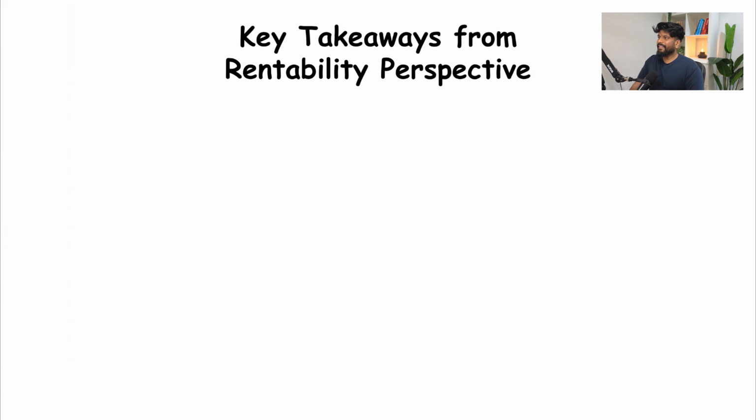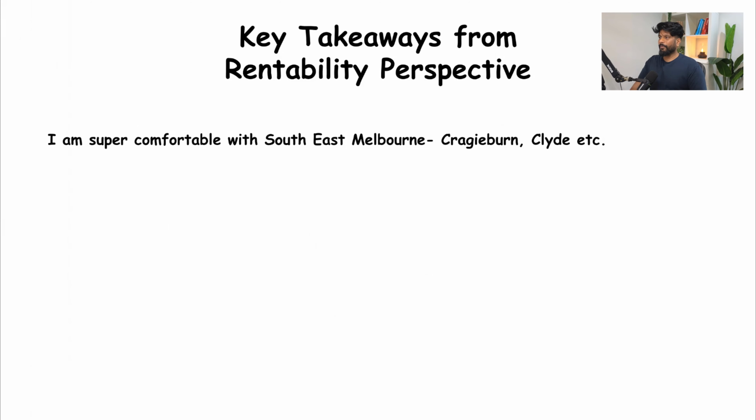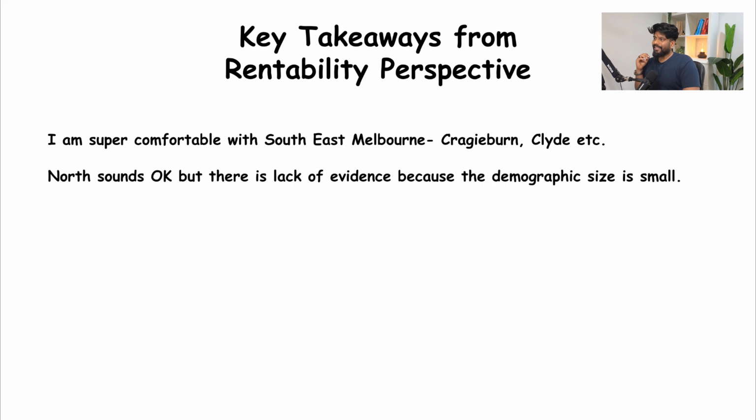Now, my key takeaways from a rentability perspective: I'm super comfortable with Southeast Melbourne, Craigieburn, Clyde, North Clyde, these sorts of areas. You can very confidently build in these areas. You will have tenants. There won't be oversupply from investors because these are expensive areas and investors don't like it. But obviously, smart investors like you should follow that. Second, North sounds okay, but there's a lack of evidence because the demographic size is too small. So I'm not very confident about North just yet.